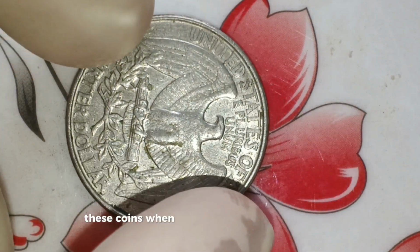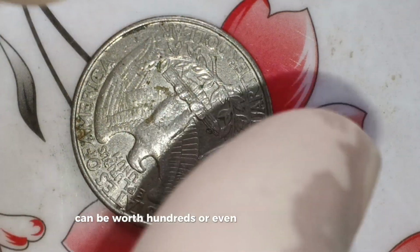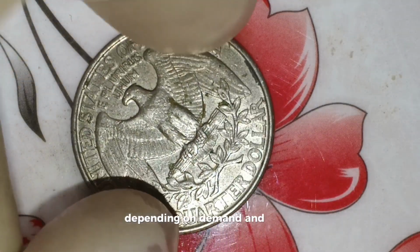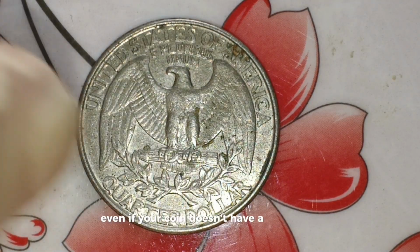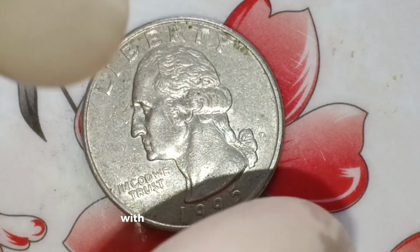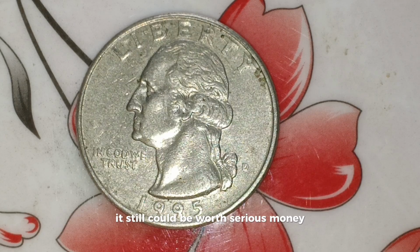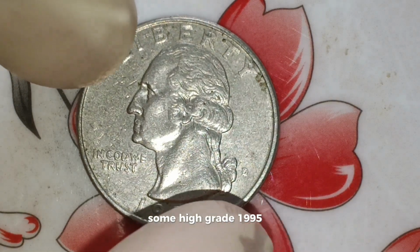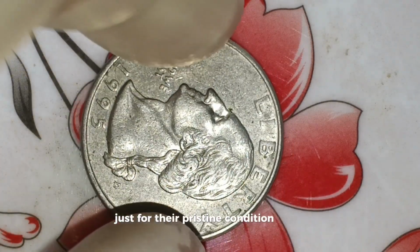These coins, when graded mint state 67 or higher, can be worth hundreds or even thousands of dollars depending on demand and rarity. Now here's where it gets exciting. Even if your coin doesn't have a mint error, if it's in top condition with full details and original luster, it still could be worth serious money. Some high-grade 1995 D quarters have sold for several $1,000s just for their pristine condition alone.